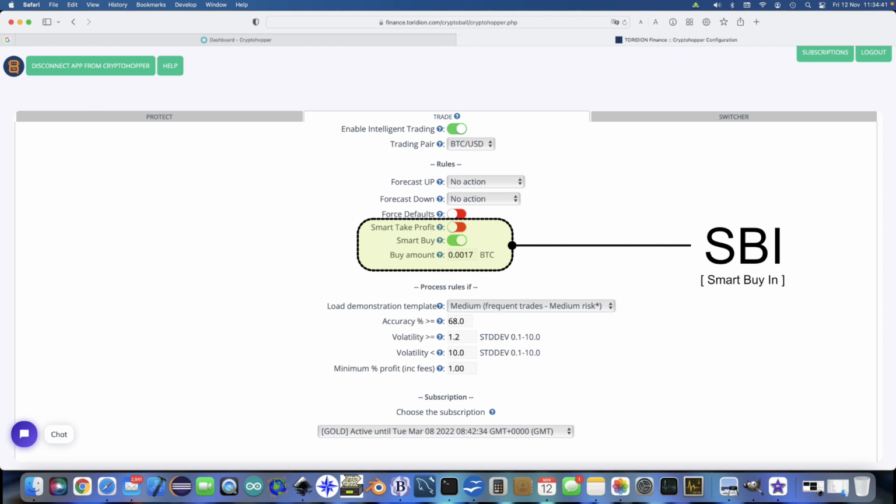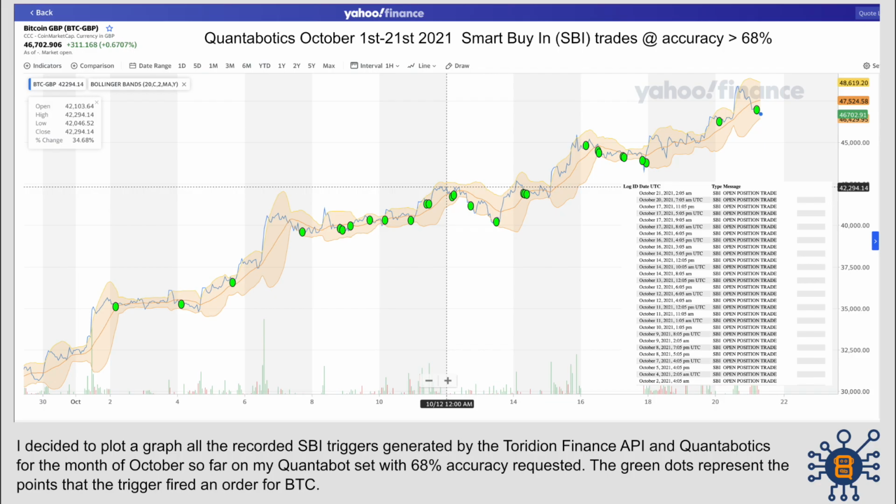Hey Quantabotics, Smart Buy or SBI, what is it and how do you use it? So the job of Smart Buy is to try and detect the bottom of the market.